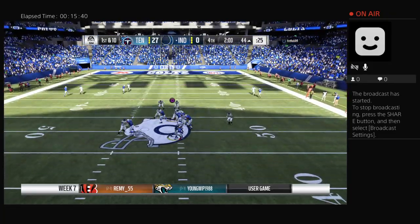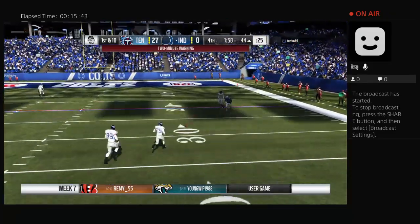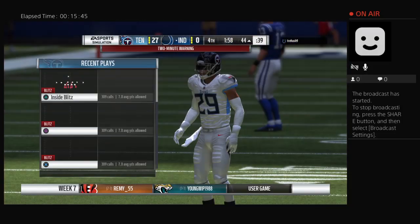On first and 10, here's Bortles. His throw incomplete.